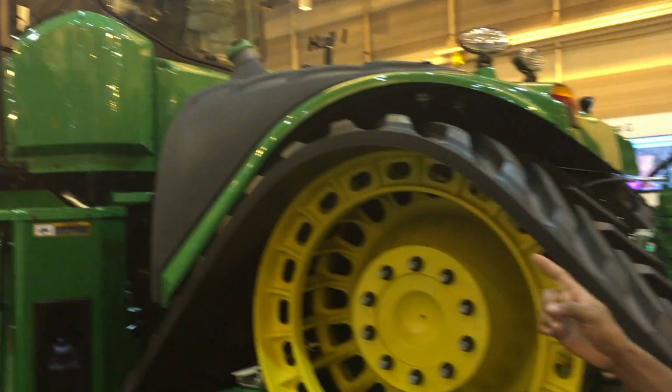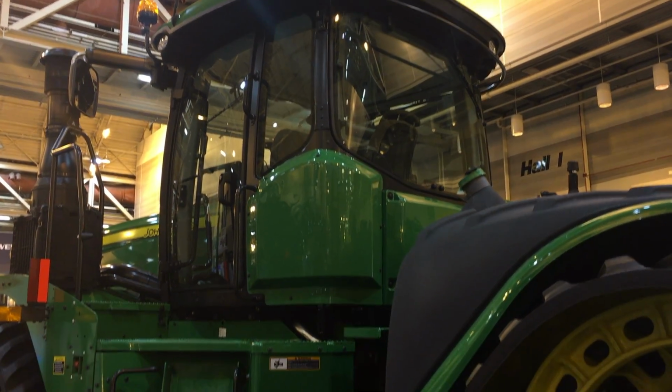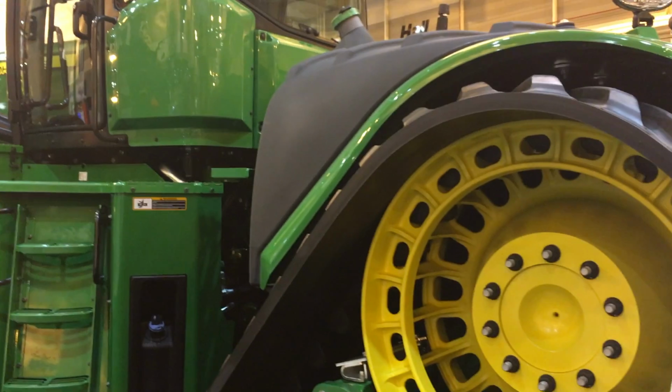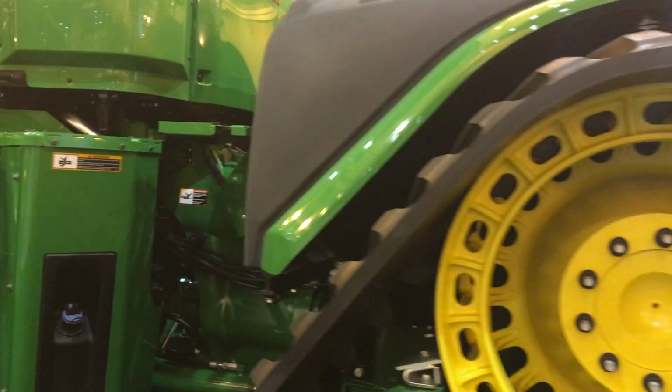Okay, so one of the things that sets it apart is the cab. All three of our machines, the 9R, 9RX, and 9RT, share the same cab. It's the Command View 3 cab. But on the 9RX, we have a cab suspension system, which allows plus or minus 2 inches of travel, so 4 inches total of travel up and down, which really helps with ride quality when our customers are going through the field or on the road. So they might hit a few bumps and not even notice it. That's exactly right.